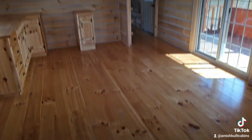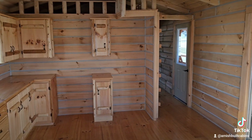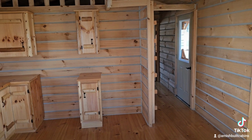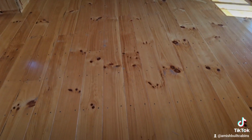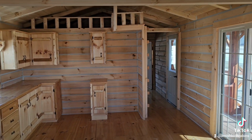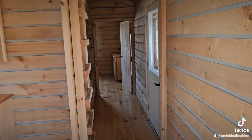This does not have wheels under it. This isn't a mobile home. This is a modular prefab cabin. This is meant to be put on a permanent foundation, and the kitchen cabinets are included. Got your floors already varnished. We use southern yellow pine in this particular cabin. We offer eastern white pine and also redwood cedar.